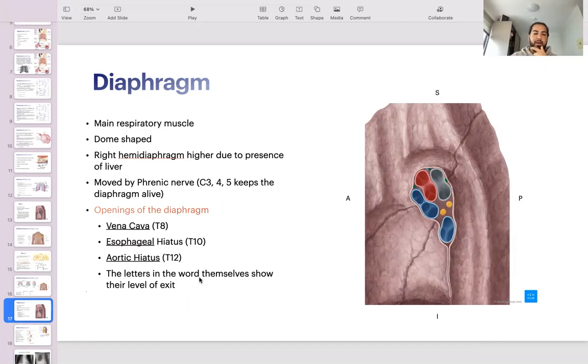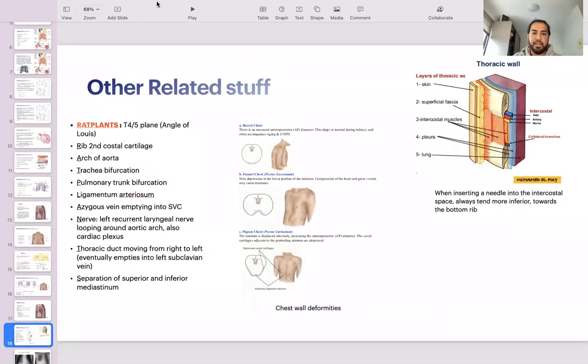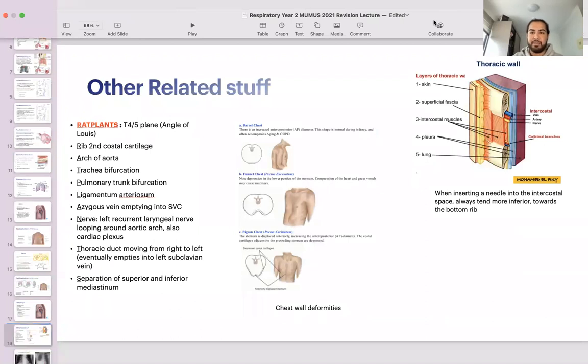And another buzzwordy thing over here is the openings of the diaphragm. They love asking about this. It's like, oh, what leaves at T8? What leaves at T10? What leaves at T12? And they're going to have a bunch of things, but the major ones that you need to look out for are the vena cava, esophagus, and aortic hiatus. So the letters in the word themselves show their level of exit. It's like a little mnemonic: 12 letters, T12; 10 letters, T10; 8 letters, T8.